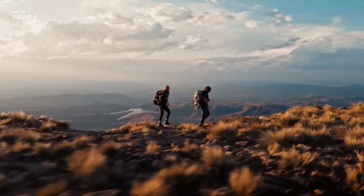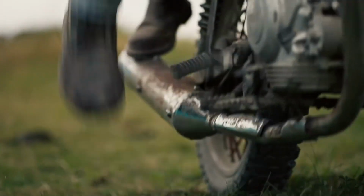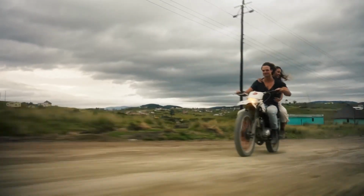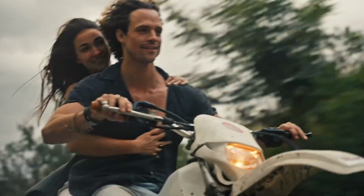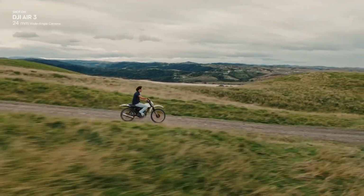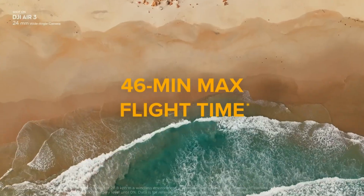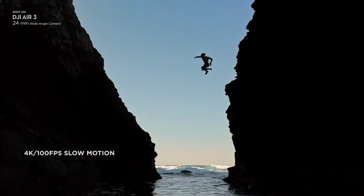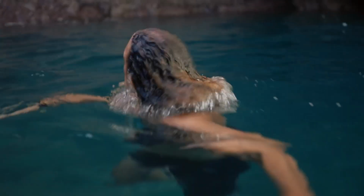One of the standout features of the Air 3 is its dual camera system, which includes a wide-angle lens and a telephoto lens. This innovative setup allows users to switch between different perspectives seamlessly, capturing stunning 4K video at 60 frames per second and high-resolution 48-megapixel still images. Whether you're shooting breathtaking landscapes or close-up shots of wildlife, the versatility of the dual camera system ensures you never miss a moment. In addition to its impressive camera capabilities, the Air 3 boasts enhanced flight performance. With a longer flight time of up to 46 minutes, users can explore more without the constant worry of battery life.